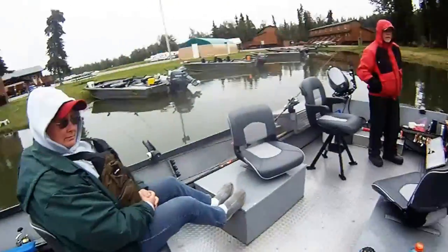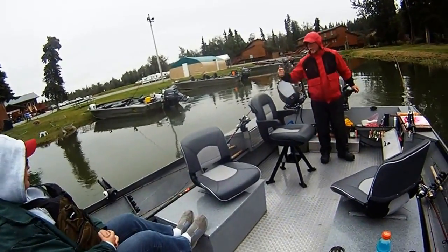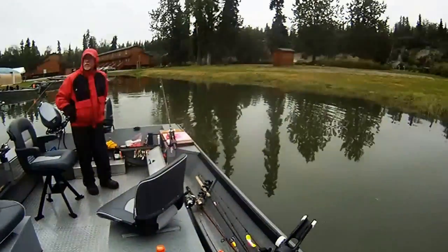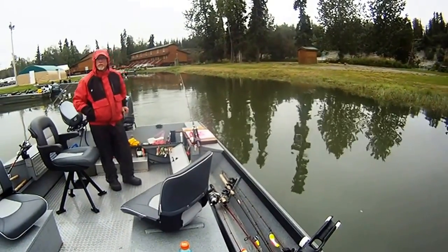Underneath Susan's seat is a fire extinguisher and a first aid kit. There's an air horn here in case we need to call for help. We're going to be at the Big Eddy. This is River Mile 16, so if you had to call for help, we'll be downriver of River Mile 16.